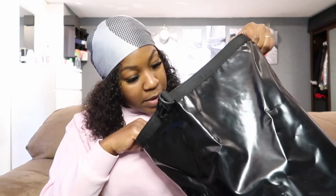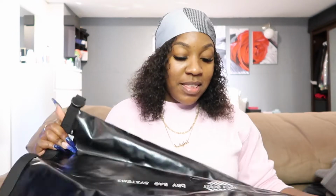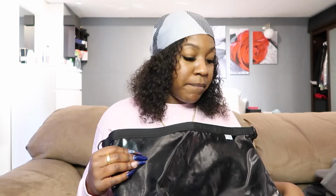So I brought this bag when I went on my St. Lucia trip just because it held more, and I kind of overpacked with St. Lucia just because it was New Year's Eve, heels, all that good stuff. So this bag would be my next go-to whenever I have a lot that I need to pack. I love this bag.